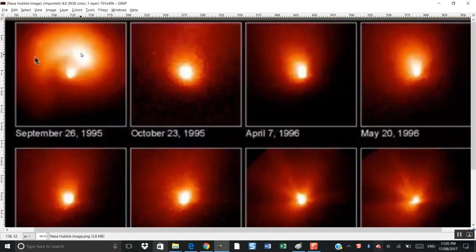The first thing that strikes you, which didn't strike me when I first started looking at this, is the fact that there's two light sources here. Two distinct light sources, not one, but two, which should worry everybody straight away.